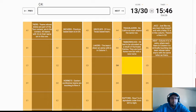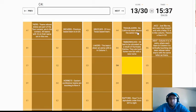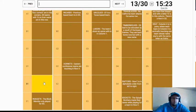D1 is a Texas-based team, so D1 is from Texas: Dallas or San Antonio, because the Rockets have already been claimed. No California team shares the same row, so the Clippers cannot be in here. So the Clippers are over here in column one. They can't be in row B. The Warriors are in row C, so they can't be in C1. D1 is Texas, so this has to be the Clippers.